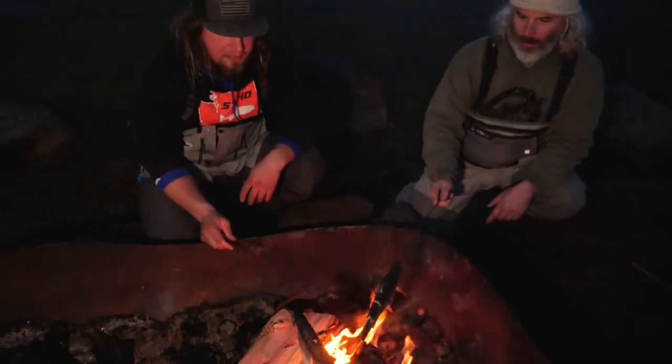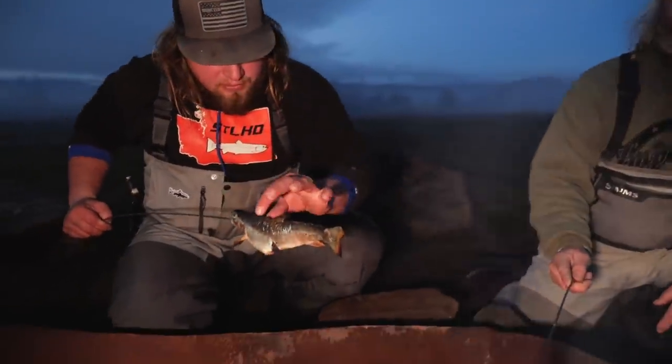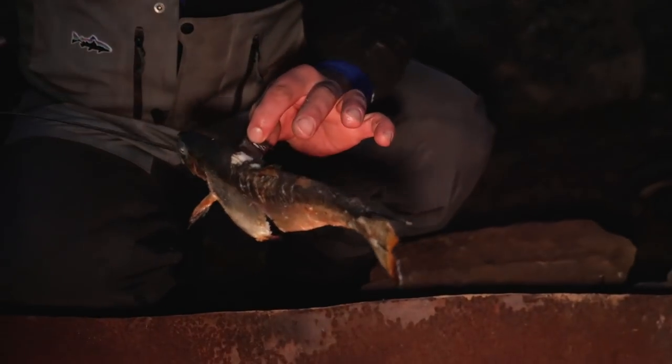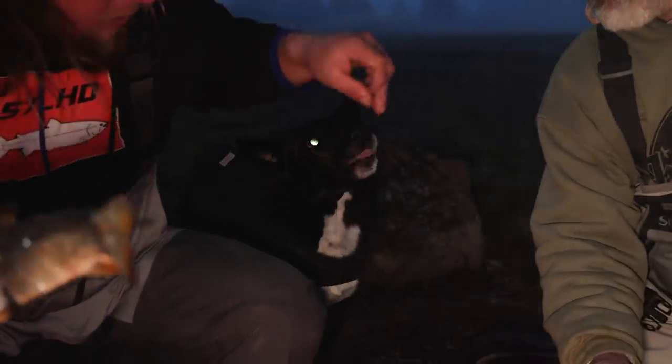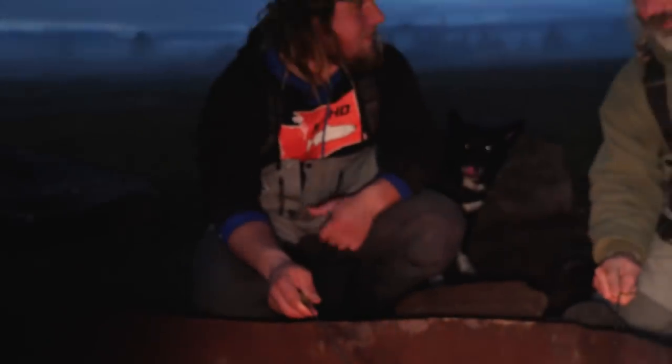Just about done there. Starting to see quite a bit of cooked meat. I'm seeing my skin start to really fall apart here, like you see there. Peels, Tiny, you want some skin? Here you go, good boy. Too bad we ain't got any biscuits or cornbread to go in. All right.